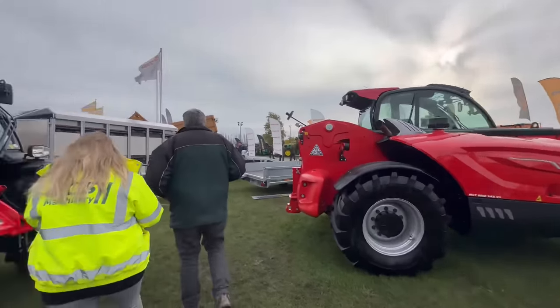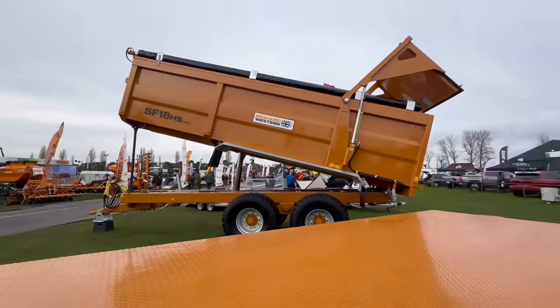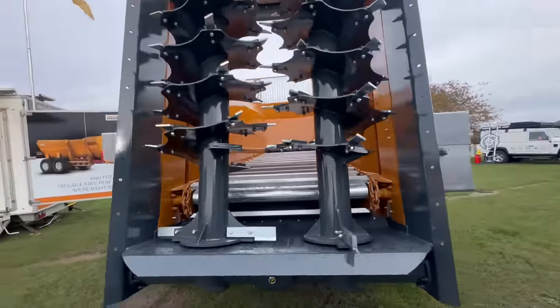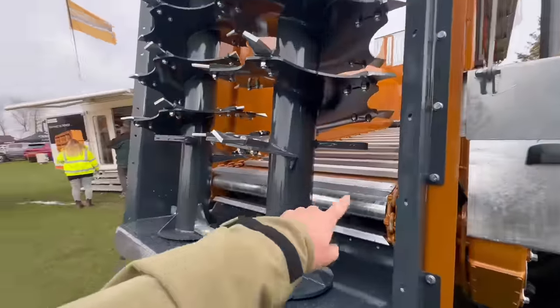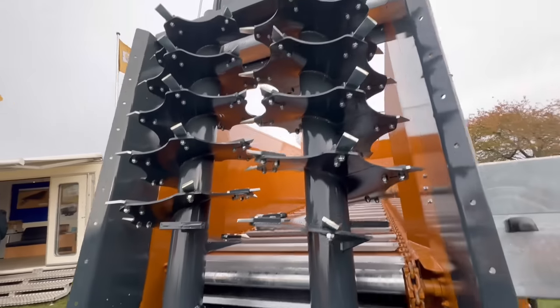Yeah, back to the big, big Manitou's. Nice trailers on the Richard Weston stand here. New muck spreader. That'd be nice, wouldn't it, eh? I like this single slat as well. Ours has got like four chains in it. That probably makes it a bit easier when it's like that.